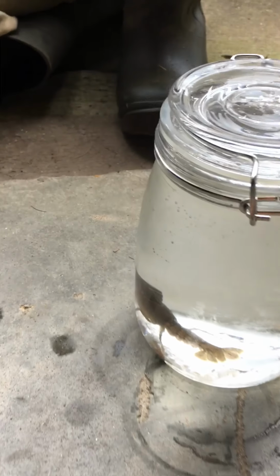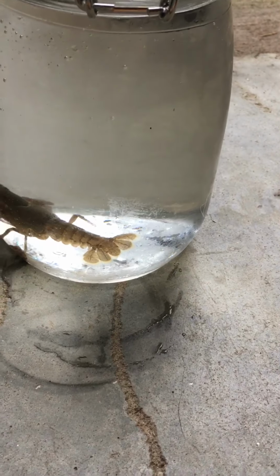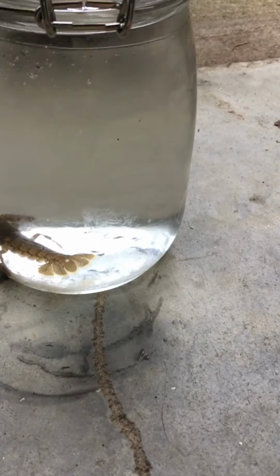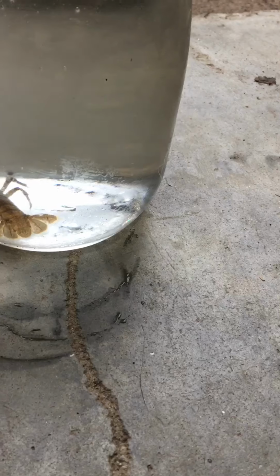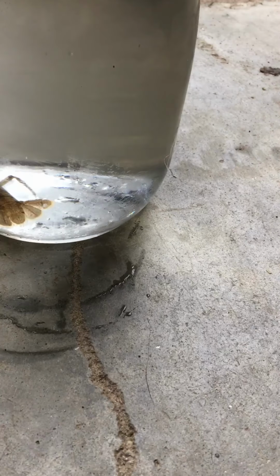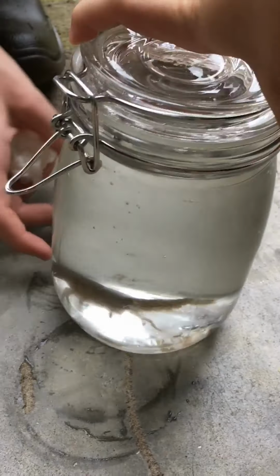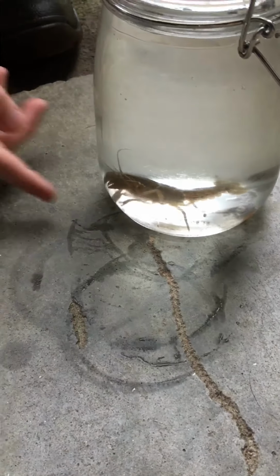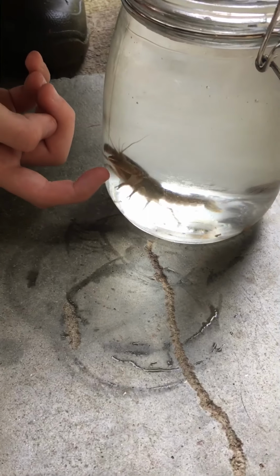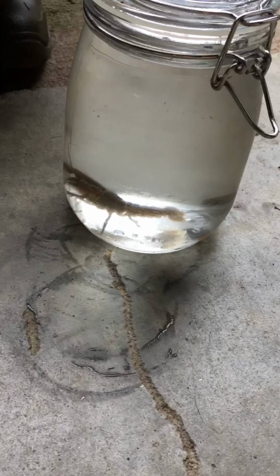Crayfish actually move backward, which is weird. They take little things on their back right here, and they move them backwards. That allows them to shoot backwards very easily. This one might be able to pinch me, but he won't be able to hurt me that much.